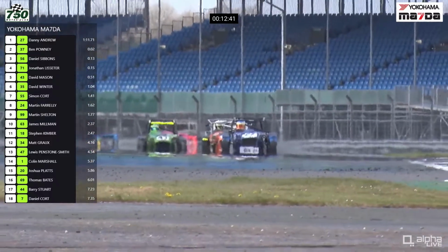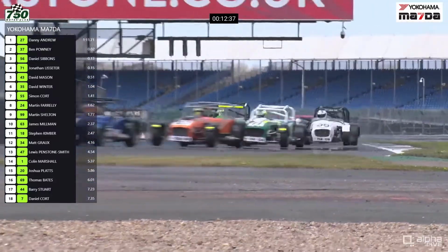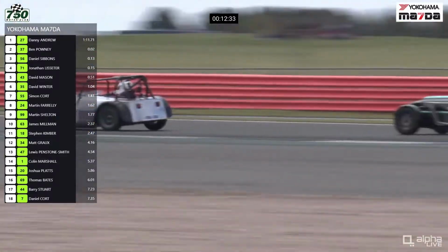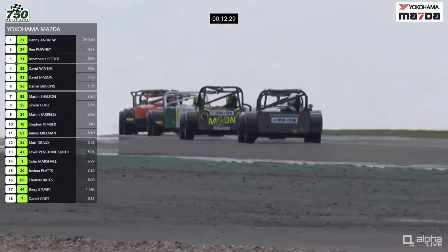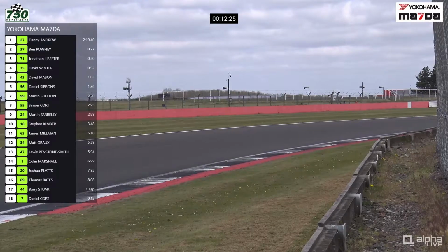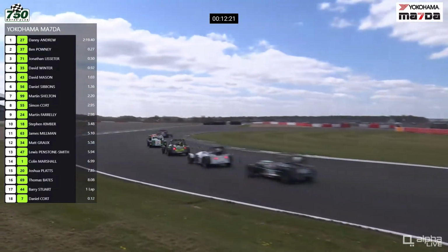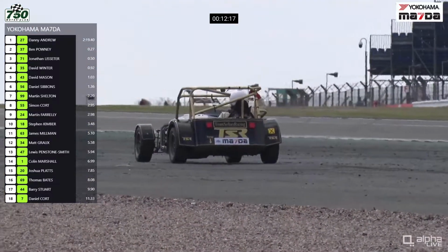Second place for Ben Powney. Third place across the line is going to be the number 71 car, I believe, as they come into Copse Corner. Yep, Jonathan Listeter. Then we see the number 43 car of David Mason, and just behind them there's a couple more to come through in the shape of Daniel Sibbons and Martin Sheldon, but the gap at the line under 3/10, it comes down even further in towards the right-hander, and now we've got a train of 6 cars all heading onto the back straight.